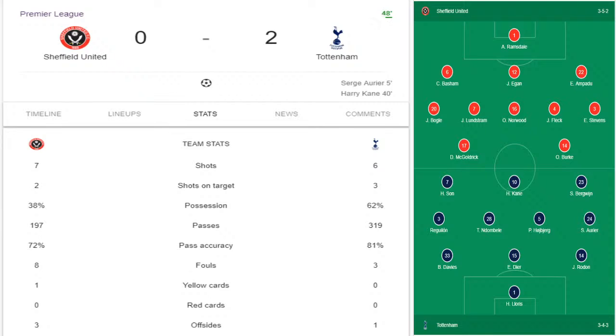Harry Kane scoring his 12th goal of the Premier League season to go level with Son, also on 12. Which is excellent for my fantasy team, Dave, because he is my captain. Well, that's what matters. That's all that matters, yeah. But probably many others' captain as well.